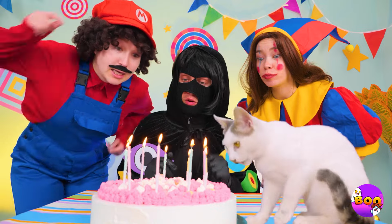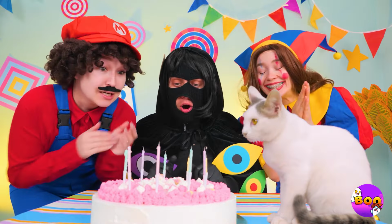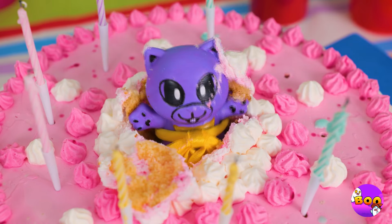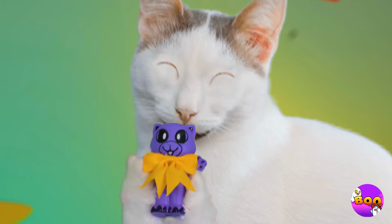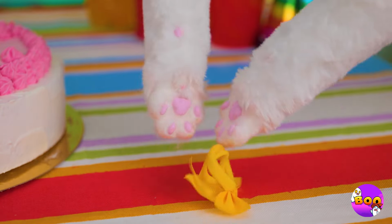Let's blow out the candles and make a wish. Wow, talk about a speedy delivery. Much faster than wishing on a star. Unfortunately, that cat's one popular toy. Everyone wants to get their hands on it.